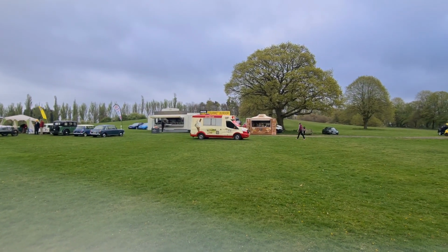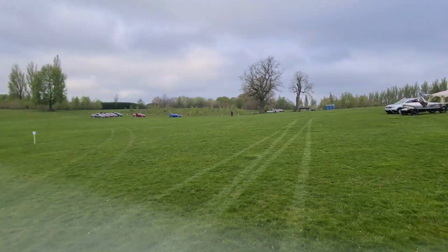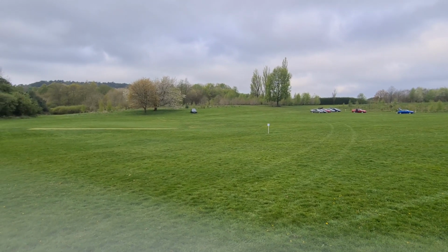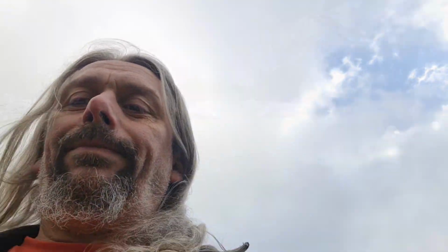There's a place to buy some burgers and some old cars there and some Metros over there. And then there's a ZT just sat by itself right the way over there. That's an antisocial ZT. Ugh, it's cold, by the way.